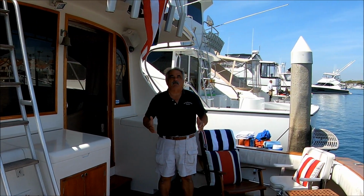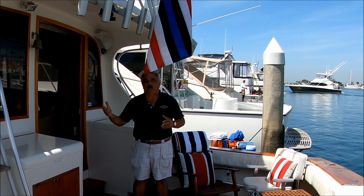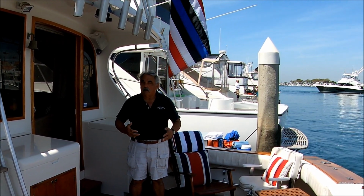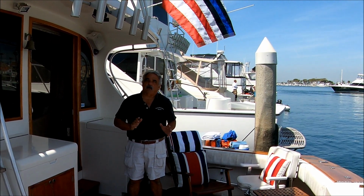That gives us a quick view of HOSANNA. I pointed out the family features, fun features, and the fishing features. It's a big boat, well cared for, neat, clean, and odor-free, which is very important.